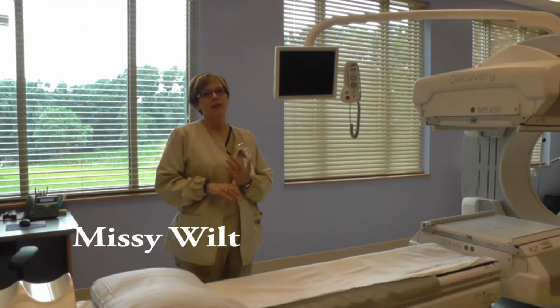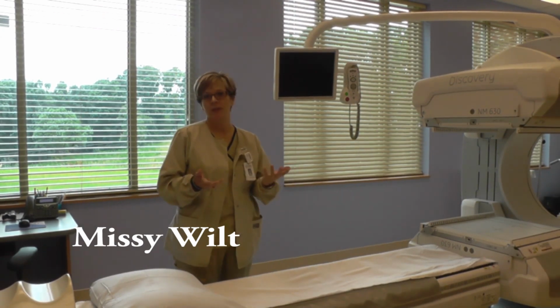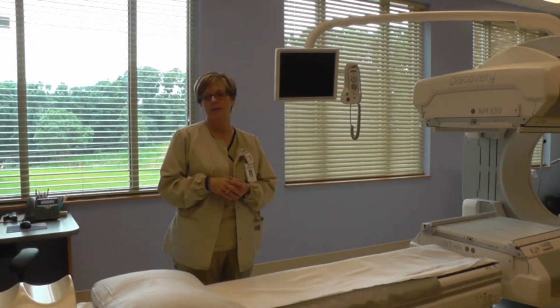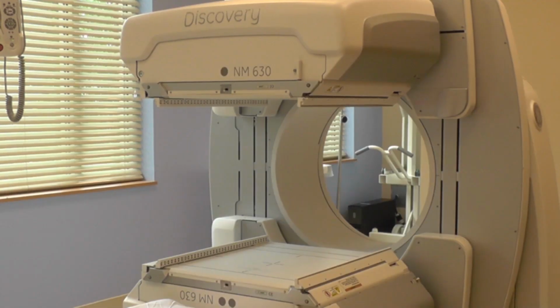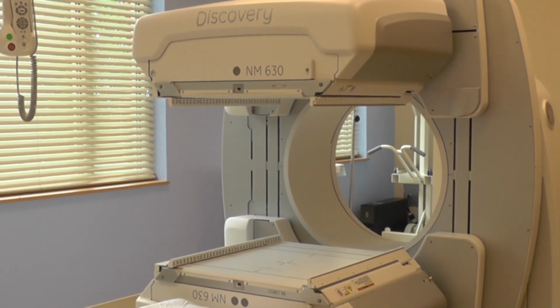I mostly do gallbladders and cardiac stress tests, but we can do pretty much any organ, thyroid, bone scans, liver scans, lung scans. It's pretty awesome. It does really good imaging.